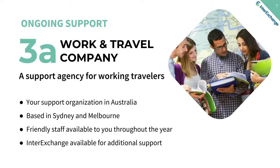So who are the support staff members available to you? We work with a company called Work and Travel Company. They will be your support while you're in Australia. They will provide job search guidance as well as help with your housing search. They maintain a members jobs database, which you'll have access to before you leave. And they act as a kind of a temp agency.